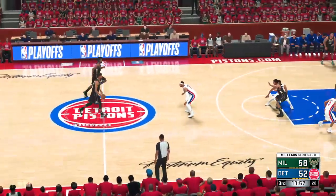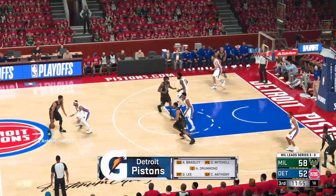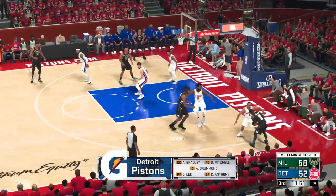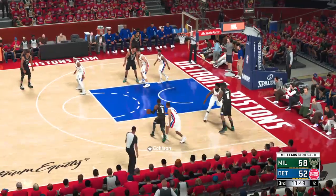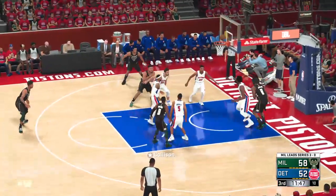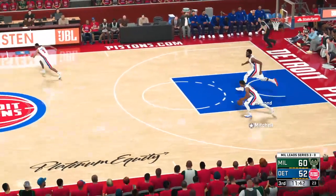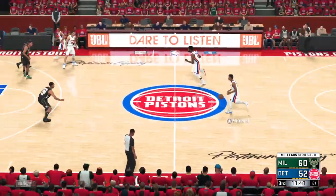Milwaukee leading by 6. Bradley is out there with Mitchell. Then it's David Lee. Then it's Anthony. And it's Drummond in at the pivot spot, manning the middle. That's the group starting the second half for Stan Van Gundy. Collison, good. And defensively, they are on their heels every time the ball comes inside.